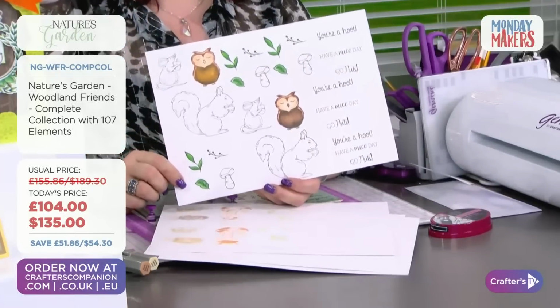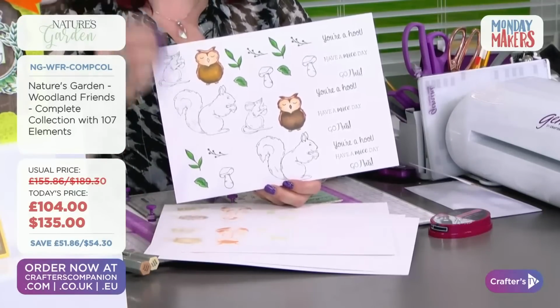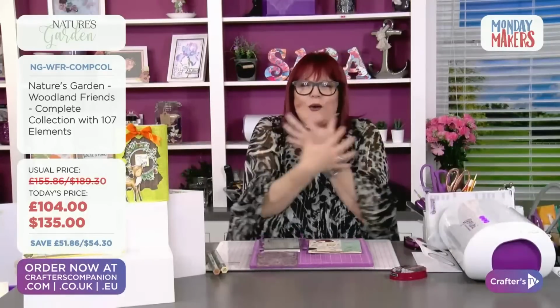You can see where I've got, I'm determined to finish this off, Joe. I must have shown this 3 times now, and I still haven't finished my squirrels off, so I'm determined to finish it off. I think I might do a spot of colouring tonight after the tea. Nice. Have a little colouring session. But they are so super cute, and it's just got that lovely, huggable feel about it.